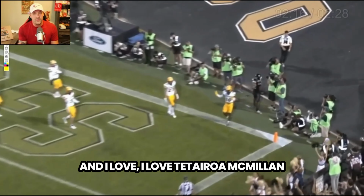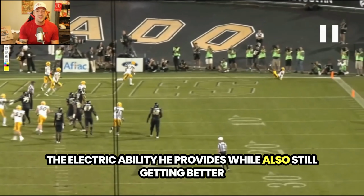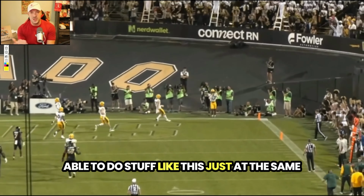This is exactly why, to me, Travis Hunter is the wide receiver one in the class. And I love Tetairoa McMillan. I think he's a fantastic receiver. What Travis Hunter does from the yards after catch standpoint, the electric ability he provides, while also still getting better from the route running perspective and defeating press and being able to do stuff like this just at the same level as a McMillan with the high pointing stuff, I think is a ridiculous attribute to have.